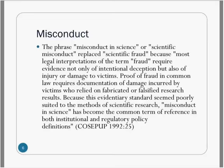Misconduct in science or scientific misconduct is usually used to replace scientific fraud because fraud is a legal definition and it requires evidence of intentional deception and injury or damage to victims. Now, these are all reasonable assumptions when we are falsifying data, that we are specifically, intentionally falsifying or deleting data, with a reasonable expectation that we have injured or damaged someone. But usually we err more on the side of misconduct or scientific misconduct. Therefore, we see most of our SOPs and those sort of things written to include that terminology rather than fraud.